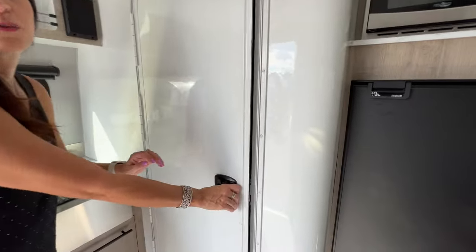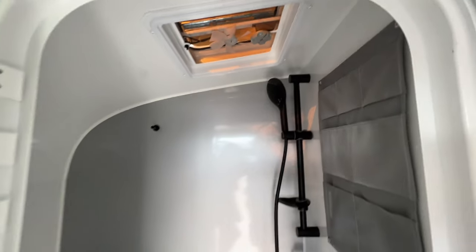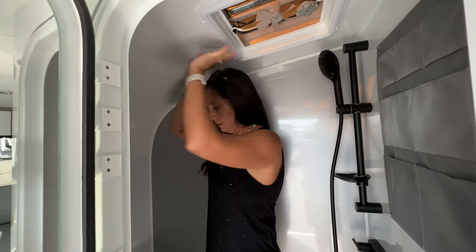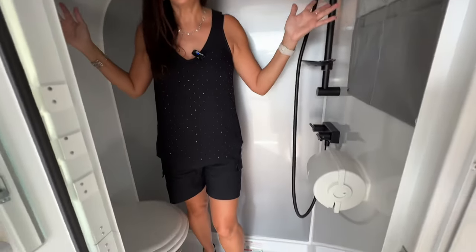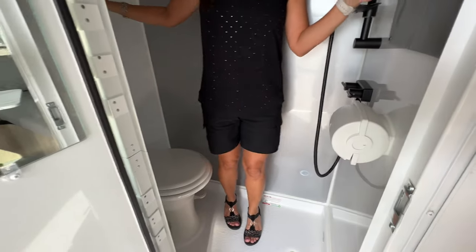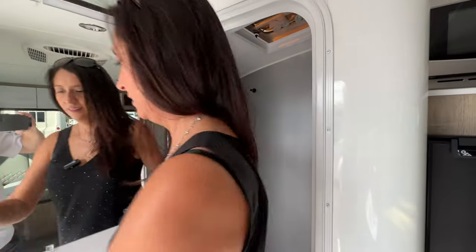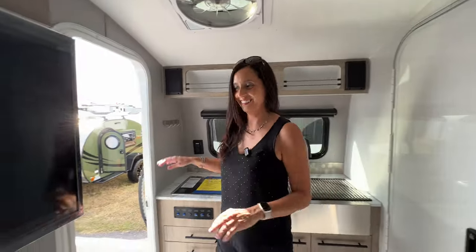Let's take a look at the bathroom. This bathroom has a little bit of a slant on the ceiling. I'm 5'4", so you have a reference, but no shower curtain needed, and it's actually a pretty good size arm-wise. All right, on to the next.